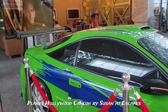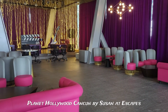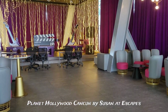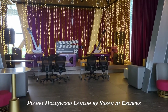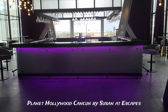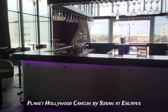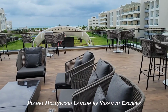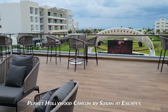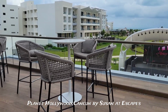This is a replica of one of the cars that was used in Fast and Furious. This is a studio disco and it's open Thursday, Fridays, and Saturdays. It's very cool. The hours are 11 p.m. until 2 a.m. But we usually use it from 5 to 8. This is a private deck off the nightclub and it can be used for cocktail hour for weddings.